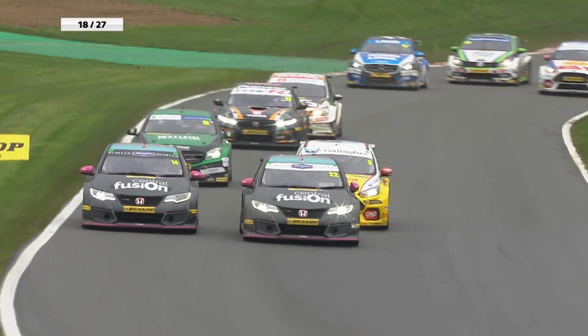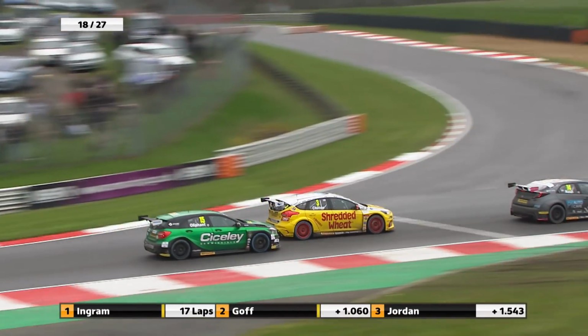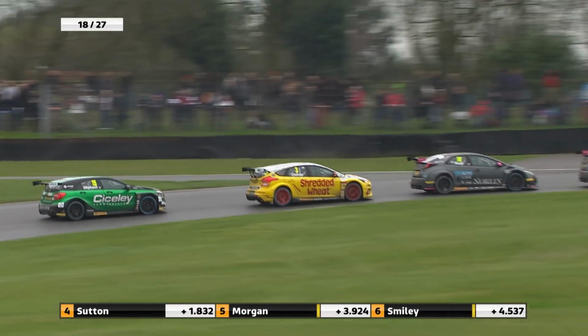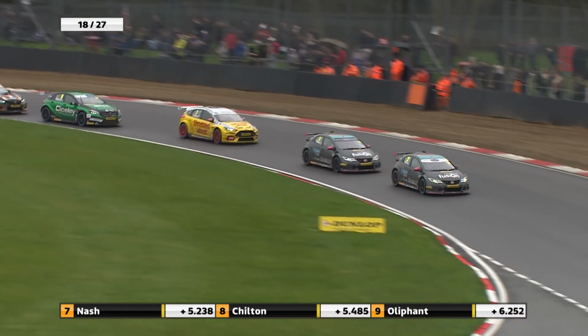Meantime, BTC Norlin's twins are side by side, and Smiley fends off Nash, who goes around the outside of Chilton. Then you've got the Sicily Motorsport Mercedes of Tom Oliphant looking to make a move on the Motorbase Ford as well as they head into clearways. We've got 10 laps to go, and Goff is back up into 2nd place.